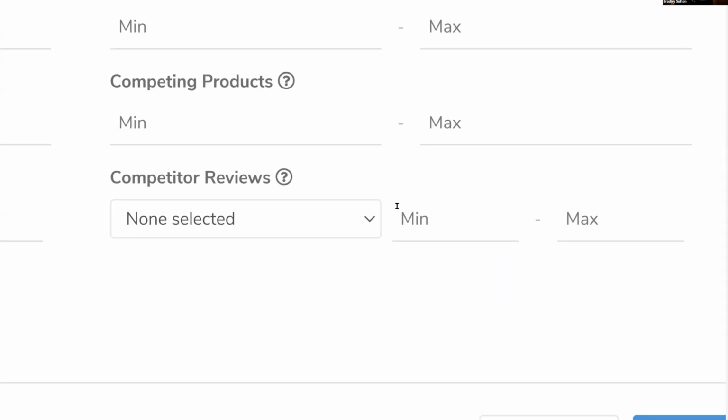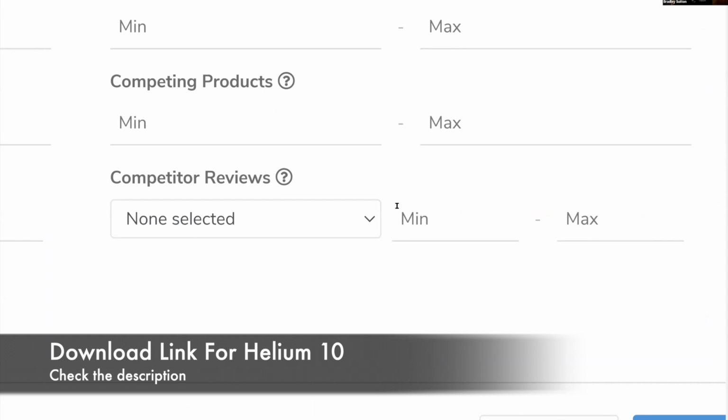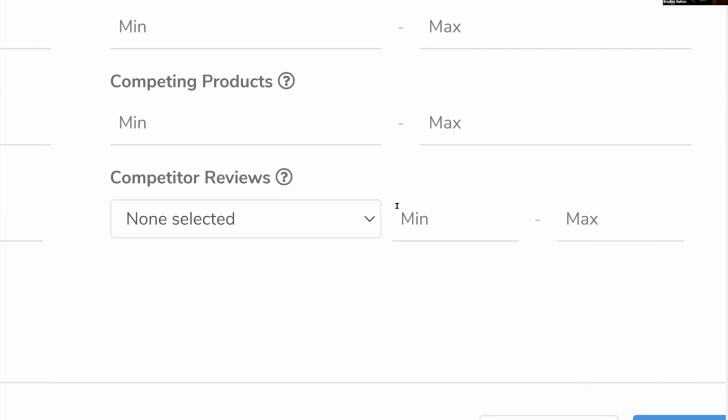Now, one thing that's important when we're talking about private label is that you don't want to be competing with a bunch of people that have tens of thousands of reviews, because, unlike the wholesale model or drop shipping model, reviews kind of don't matter there. You want products that have a lot of visitors, because you're just sharing the buy box with people.